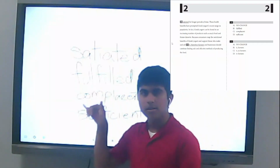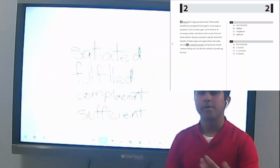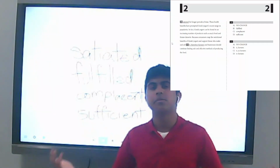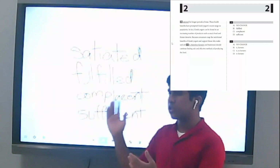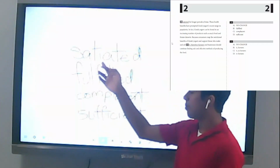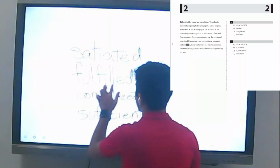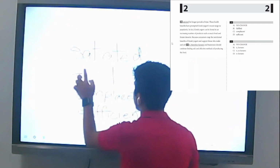Now, fulfilled usually means like you're happy. You're not down on yourself. You have your needs met. But that doesn't really talk about nutritional needs, not usually, right? This is a lot more about food than this is. So you're just gonna cross this out. I'm gonna get rid of this, get rid of that.